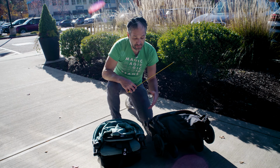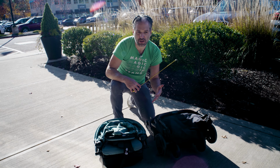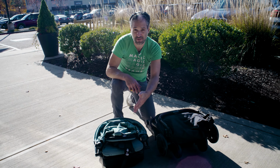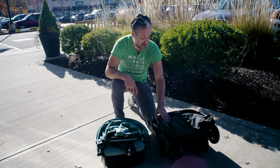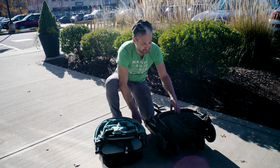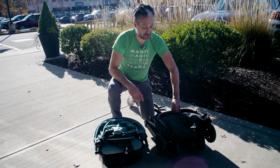So it's pretty close. In terms of putting this in the overhead compartment of an airplane, this one could fit in most, and this one could fit in many. But if you're looking for that light stroller, you really have something with this new Travel stroller.